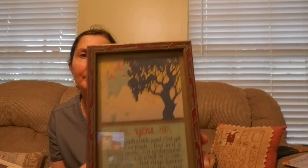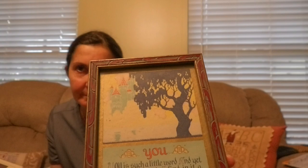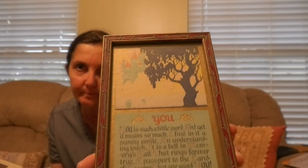I don't know about the "you," but I thought it was awesome. It had a little castle, but I love the frame. That's why I bought it. It wasn't very expensive. Super cool.